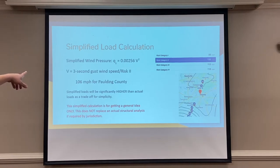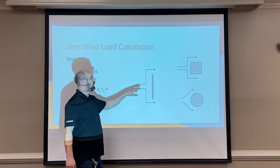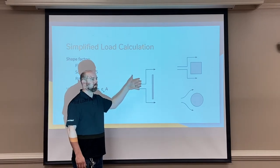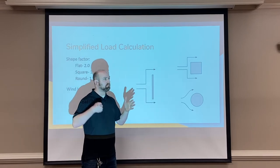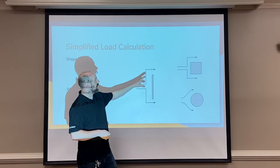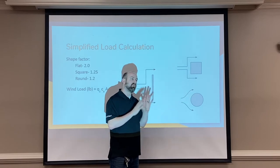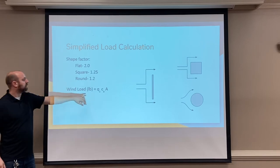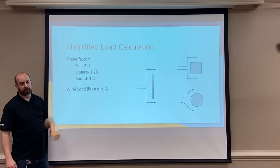So this would give you the wind pressure. We go to the next step here. So the next part is your shape factor. These are also simplified, but it's really how does the wind react when it hits a member? When wind hits a flat member, it's much more of a wind sail. It's like trying to pull a kite, right? When you hit a square member, it still has resistance, but it's better. When you've got a round member, it flows much more smoothly over the round member. And you'll see that here. So these are your shape factors. Your round is significantly lower than your square and your flat.